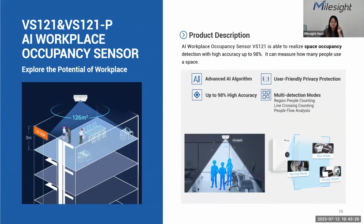And some users might be concerned about privacy problems because this product is AI based on a camera. But don't worry, both the VS121 and the VS121-P models support user-friendly privacy protection, which means users are allowed to blur the video stream, so the image or the video cannot be seen very clearly. Or they can also choose to cover specific regions by drawing a privacy mask to not detect that area, to realize more detailed privacy protection. All right, so that is what we do for privacy protection.